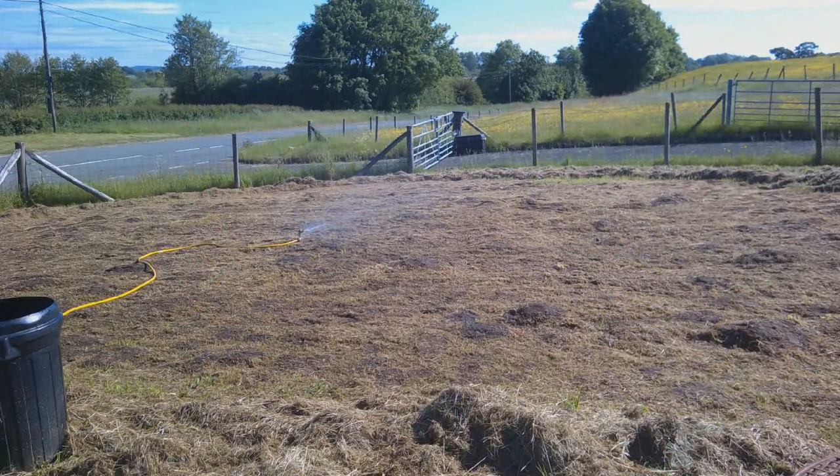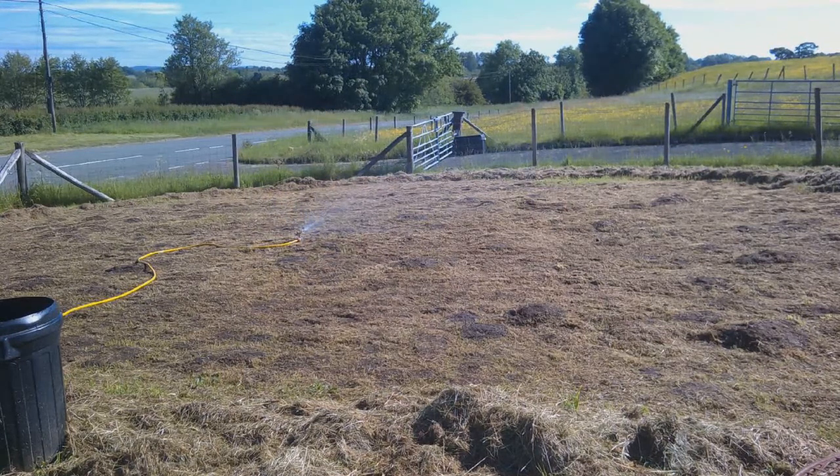And another project we've just got underway is this area where we want to create a wildflower meadow. Now, we're a little bit late in the season getting this going, but we've actually got some time with both of us at home. So you can see we've trimmed that down really, really close. We need to give it a good soaking because there's not been much rain.